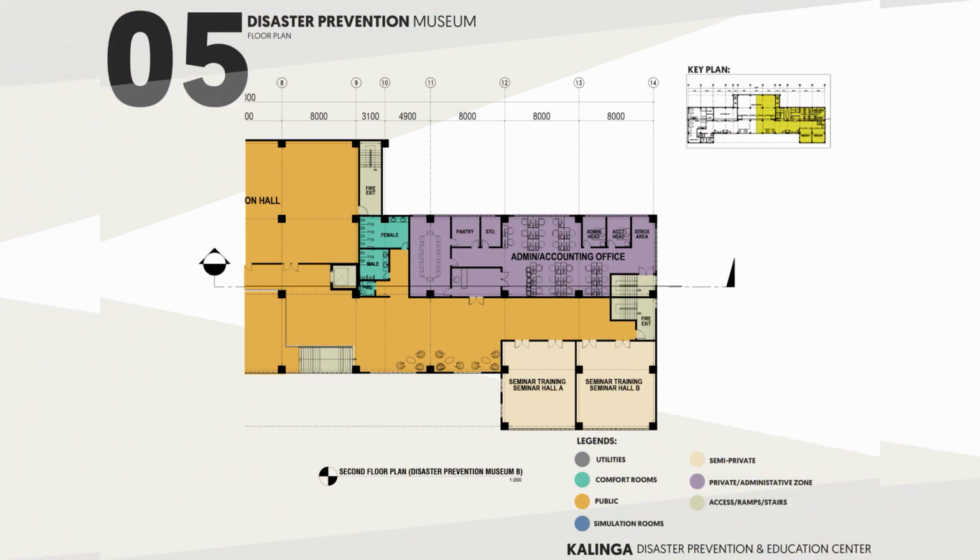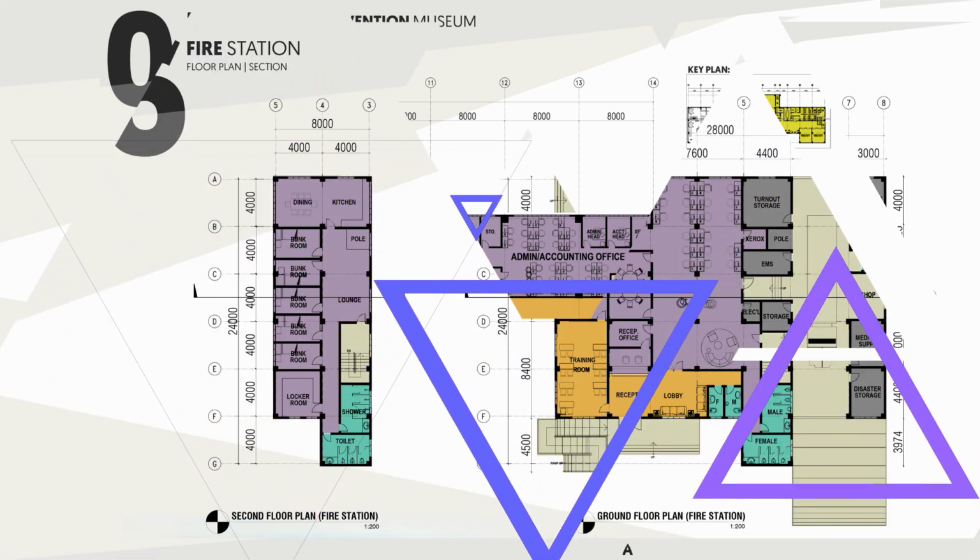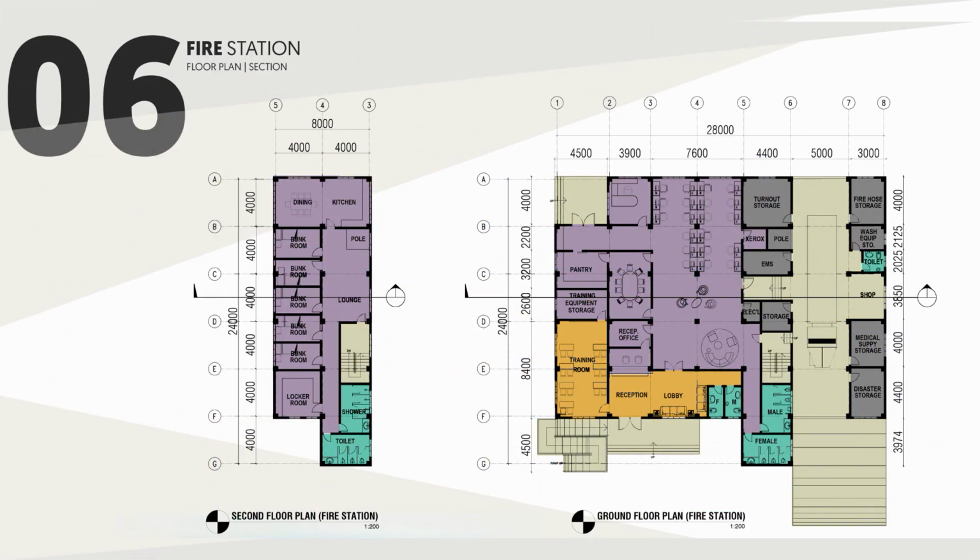On the east wing, the admin office is proposed to be located here. The admin has its own entry stairs connected to the ground floor for privacy purposes. Right beside the entry stairs, the fire exit is located. For the fire station, the ground floor consists of the admin office and the fire station bay, while the bunk rooms, dining, and kitchen are located at the second floor.